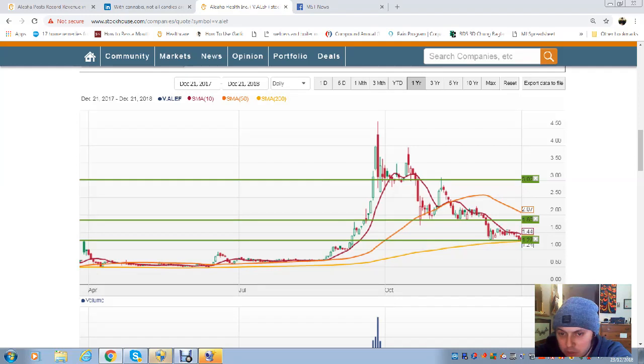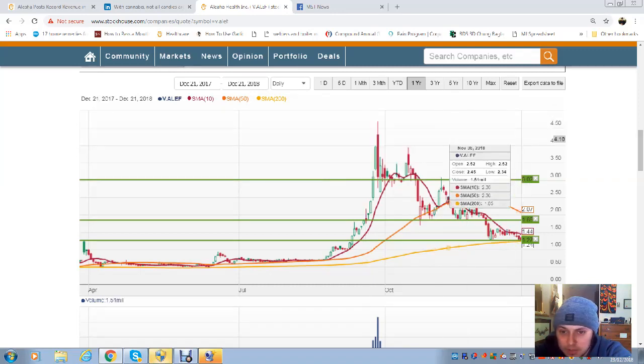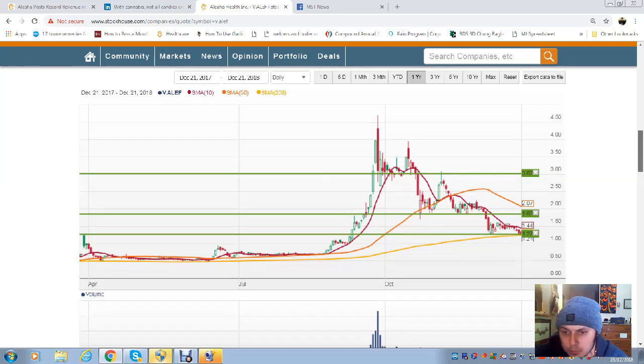I'm not sure the direction this is going in the short term, but in the long term, I do like its prospects growing to be a dominant player with Emblem. Now I'd say $3 is another resistance point. And yeah, I'm not sure when they're going to see that $4. Anybody that thinks they're just going to see $4 really soon might just be dreaming. But I mean, it might happen sometime later in the year.